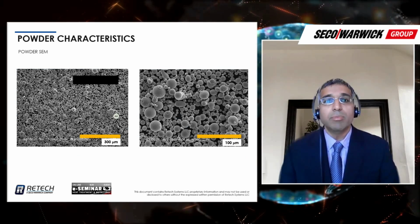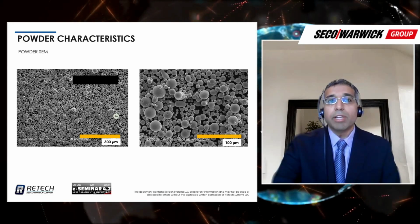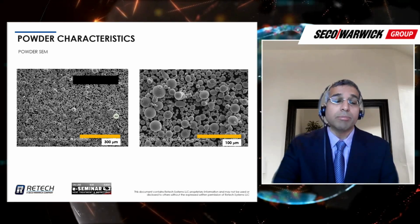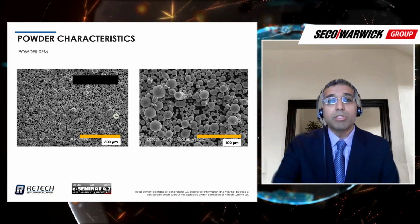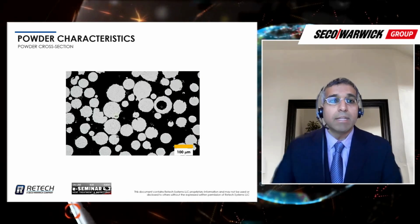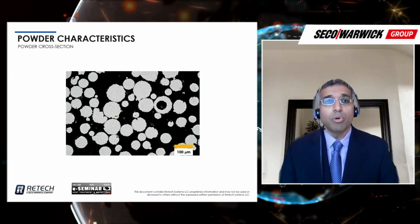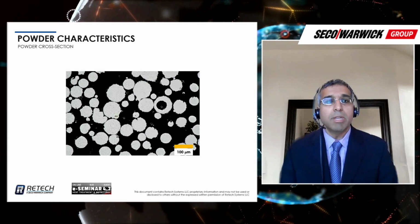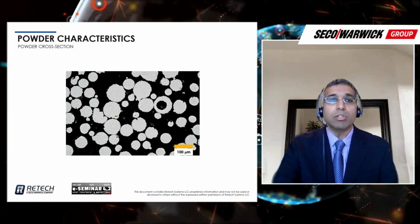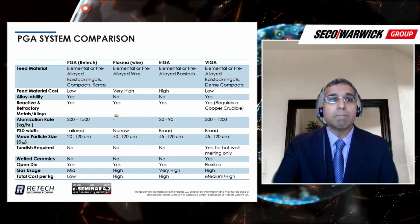In terms of morphology, we do see mostly spherical powders that are produced with a little bit of irregular powder, which is very typical for gas atomized powders. But we're encouraged by the flowability that we observed on these powders. And then in terms of the voids that are present in these powders, we see a minimal amount of voids, but we do see some amount of inclusions, which we expect to optimize as we optimize the process parameters.